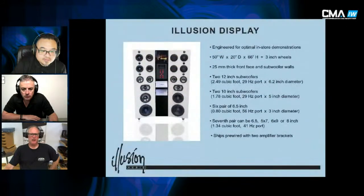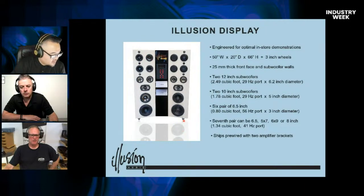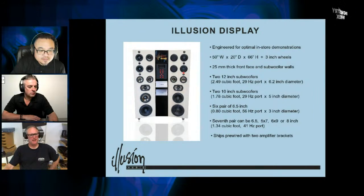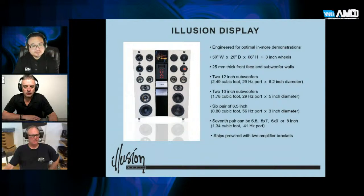Let's skip over packaging. Every new dealer gets a display. And this is a display that we have available. It's 50 inches wide, 20 inches deep, 60 inches tall. It's on 3-inch casters, so you can roll around your showroom, take it outside for your parking lot sales. The front baffle is 25 millimeters thick, and each driver has an individual chamber. So it's a properly tuned vented box in all cases. And we chose vented box because in the big showroom, we're trying to simulate being in a small car. So the vented box gives us approximately the same frequency response of what you would have inside the car.